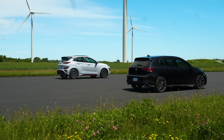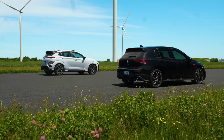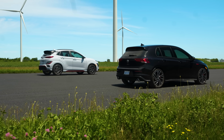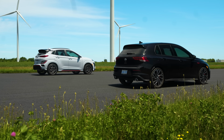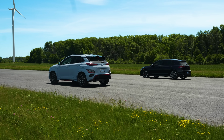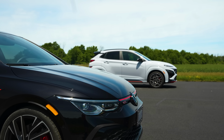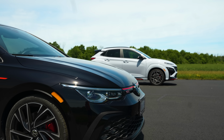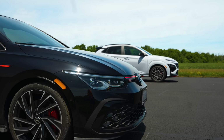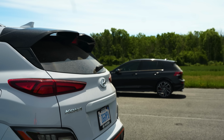This time, we're gonna put them head to head to find out in a quarter mile which one is the faster one. It is the Kona N. Now, technically, the Kona N would be a little bit faster because it makes more horsepower. The Golf GTI did lose against the Elantra N, just a spoiler alert. You can watch that video. Now, we want to see with the Kona N because the Kona N is technically slower than the Elantra N. Maybe this would be a closer one because they technically kind of look like hatchbacks. This is sort of like a CUV hatchback style.